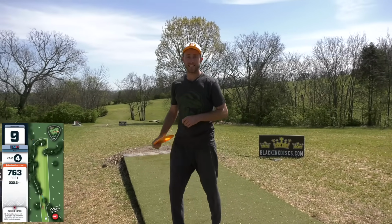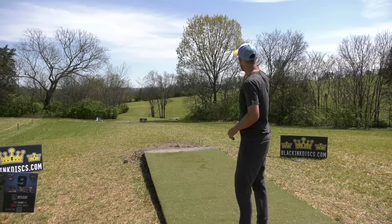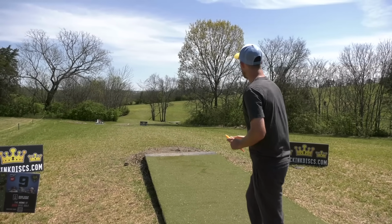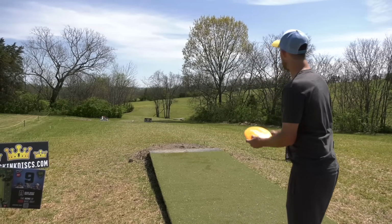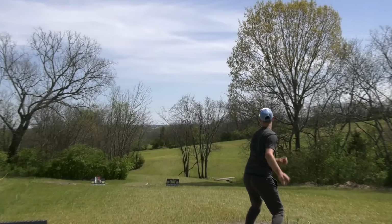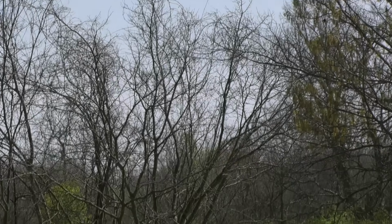All right, hole 9, we got 763 feet, par 4, flex shot over the top. You kind of want to carry it to the right and then fade back to the left. Is there OB up there now? Yeah, way tighter. All right, so it's way tighter this year. I'm going to throw a Z Force, ride it over the top of the OB and try to fade back to the left-hand side. Something just like that. Should be maybe OB, we'll see. So that's going to be close to pushing it. We'll see.